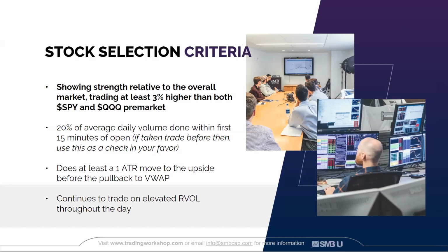As far as the volume goes, 20% average volume within the first 15 minutes, it's just showing me that the stock is in play, and if I'm taking the trade before then I can use that as a check in my favor. I can take off risk if it's not doing 20% in 15 minutes, but I really want to see elevated R vol come in early in the day off the open, and at least a 1 ATR move to the upside before the pullback to VWAP.